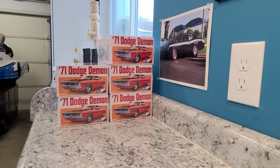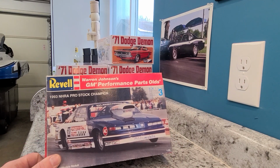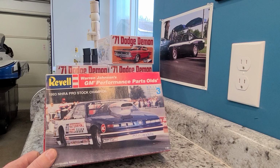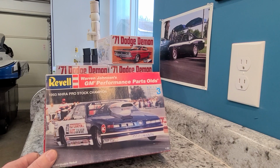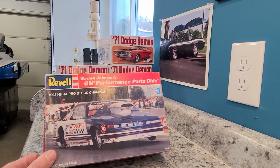And then this was the main thing that I asked the gentleman to find for me, and he came through 110%. This means a lot to me. He knows why. Some of my other buddies in the one-to-one world know why, and they're excited to see me build this. This will be box art, and then we're going to do something special with this kit.